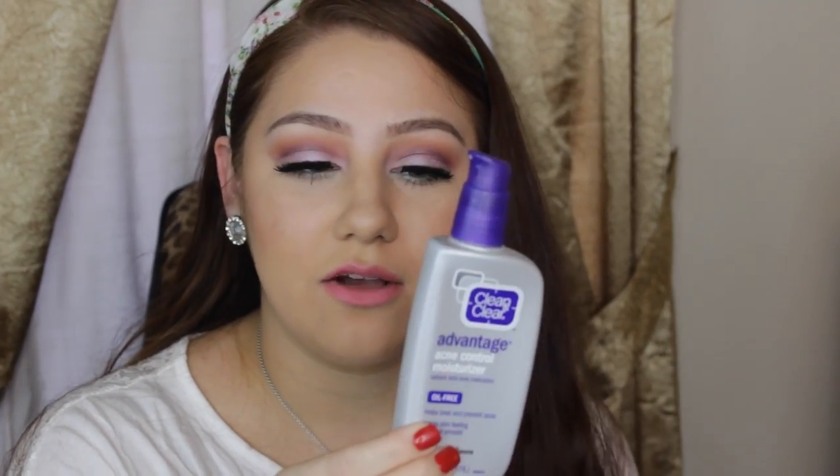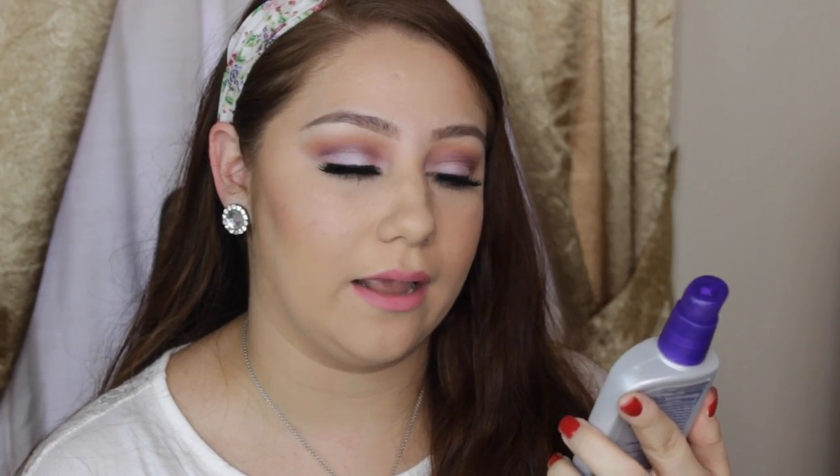But I tried this a couple of months back. I think I tried this back in, I want to say October. Yeah, somewhere around there, and I've been really liking this moisturizer. What I like about it is that it stays on your skin literally when you go to sleep. When you wake up, it's still moisturized and it sinks into your skin, but it doesn't make your skin oily at all. I usually use this before I put on my makeup because it just sinks into the skin so quickly.